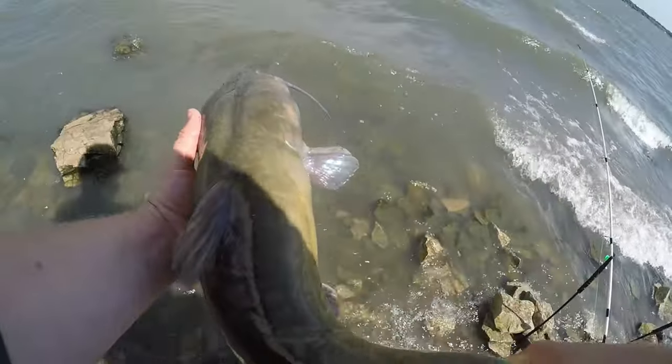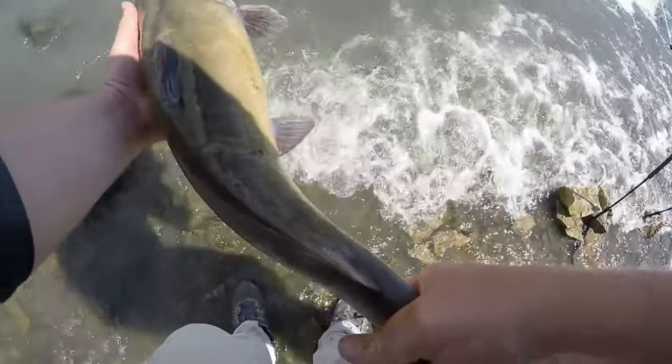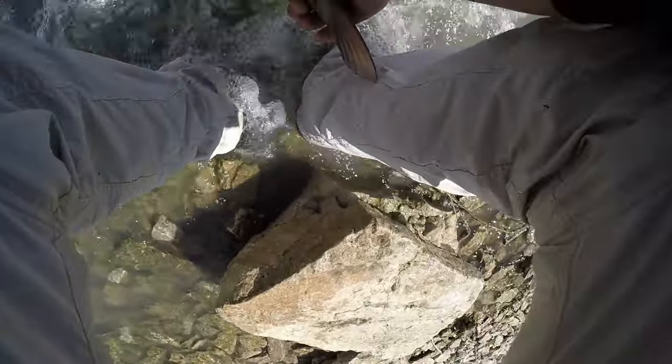I already got my feet wet, so might as well just go out here. These waves are pretty crazy.